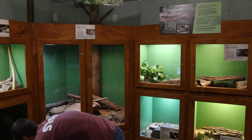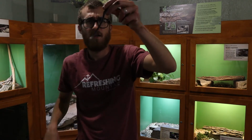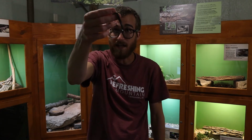My favorite snakes are venomous snakes, but my second favorite snakes, sorry, this one's very squirmy, are the very small non-venomous snakes. So the ones that not many people like to work with because they can be such a pain to care for and establish. This is a little ringneck snake.